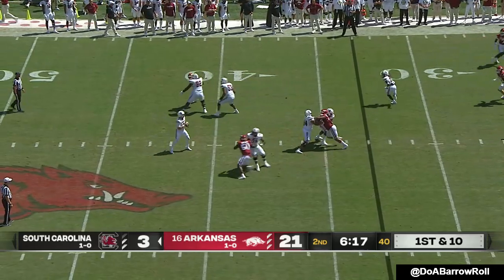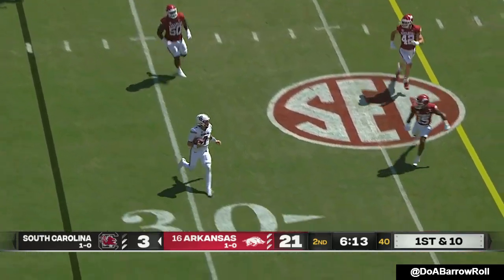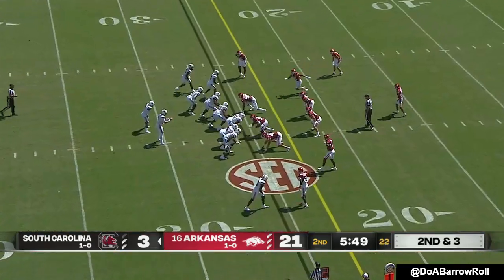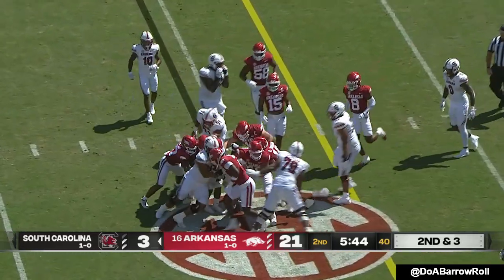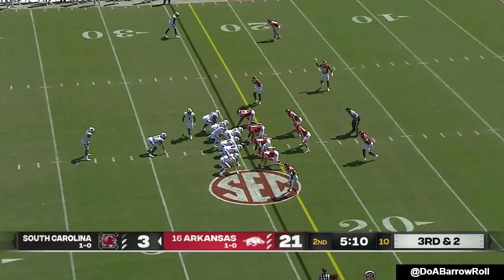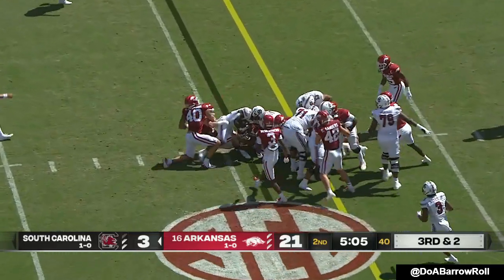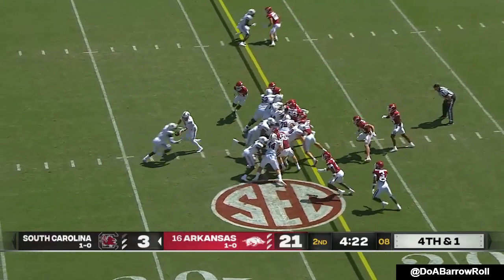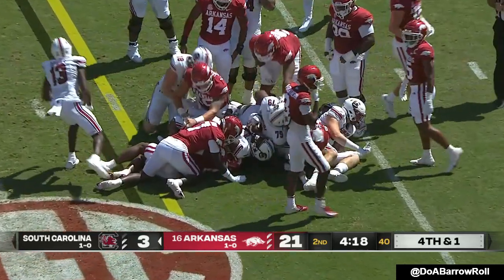Rattler straight back to throw. Room to run. There he goes. To the sideline. A little dead leg. Teams for your offensive line. Marshawn Lloyd, short of the first down. Hand off to Jaheim Bell. Spins, dragged back. Straight ahead handoff. He's got it. 5.